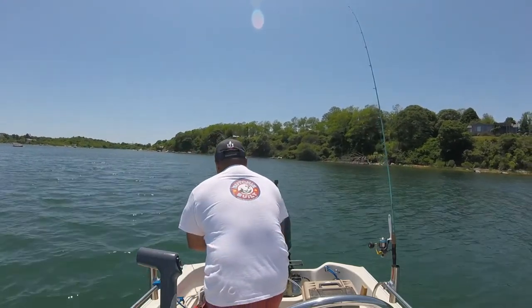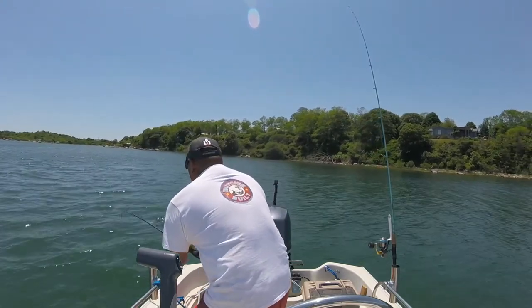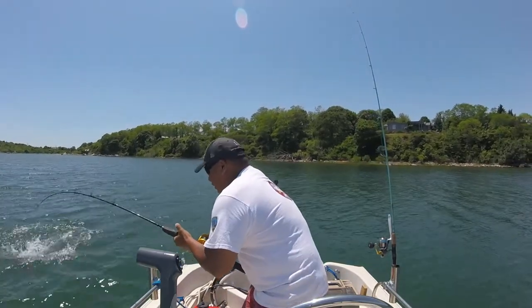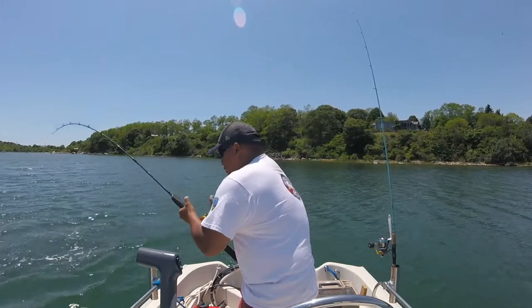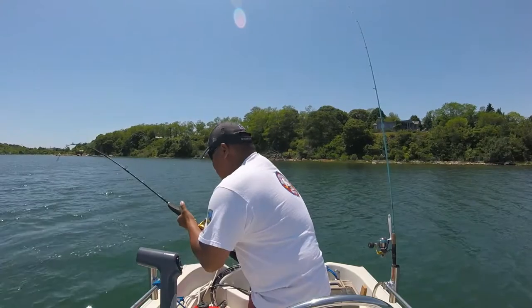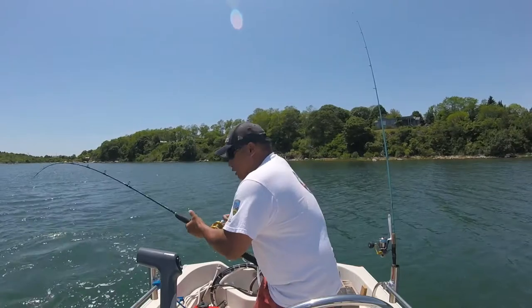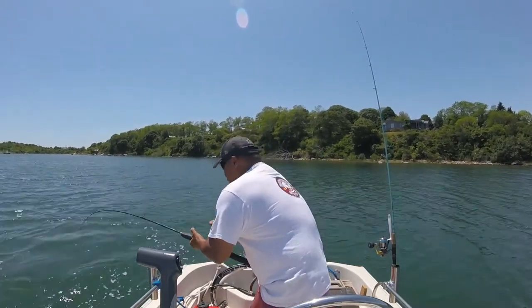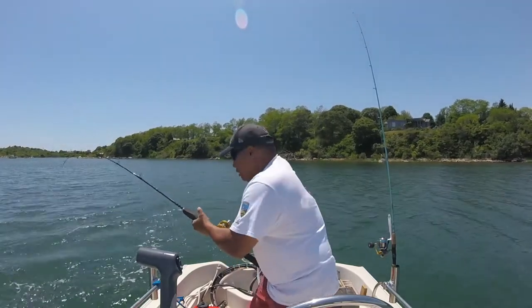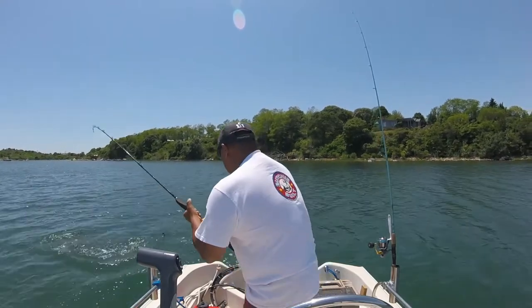Oh my god. Get this thing on the boat. Oh my god. Come on. Oh, look at it. Keeps on taking off. This is the biggest fish I've ever caught. Oh my god. This thing is humongous.